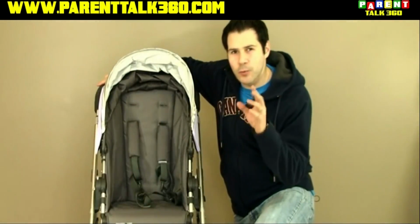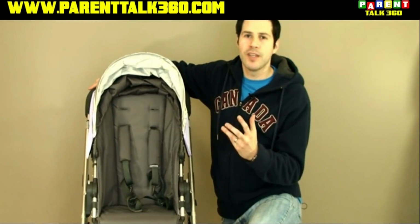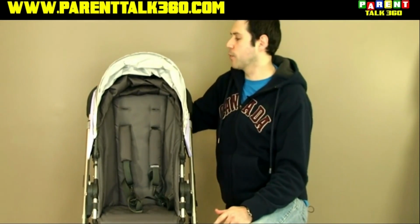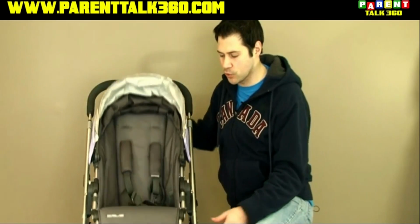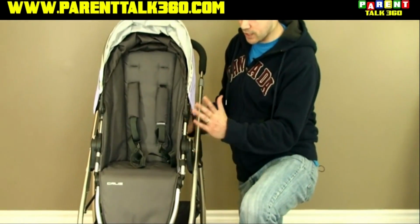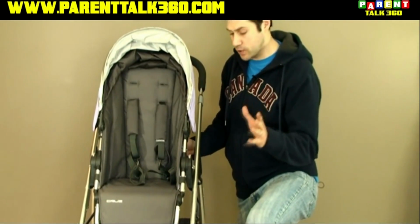So the one thing that I really like about the simplicity of the Cruz is that it's simple but yet elegant at the same time. You can actually go back, you can change your positions over here, you can adjust your footrest, you can do all these types of things. You can take the seat, go front facing, rear facing.